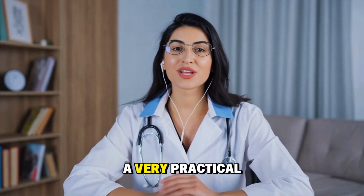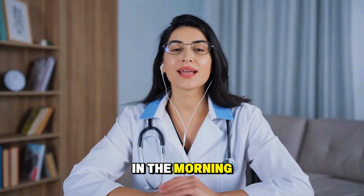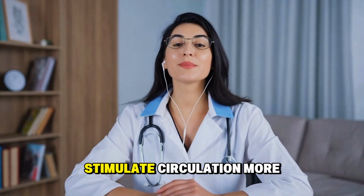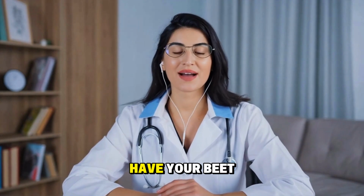Now let me tell you a very practical way to introduce this into your daily routine. In the morning, drink a glass of warm water with lemon. Not cold water. Warm water helps stimulate circulation more effectively. Then, sometime in the afternoon, have your beet juice.